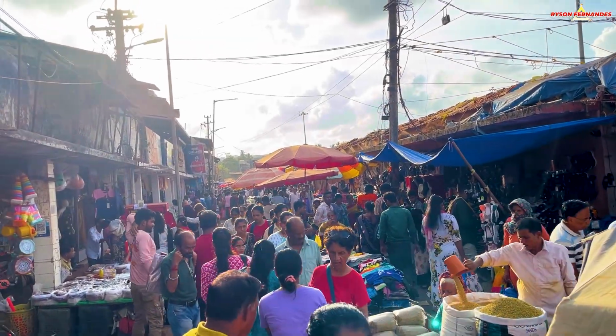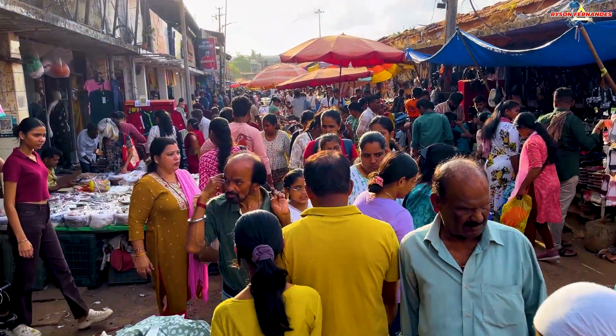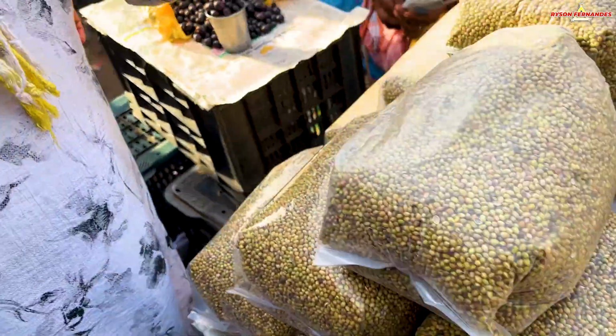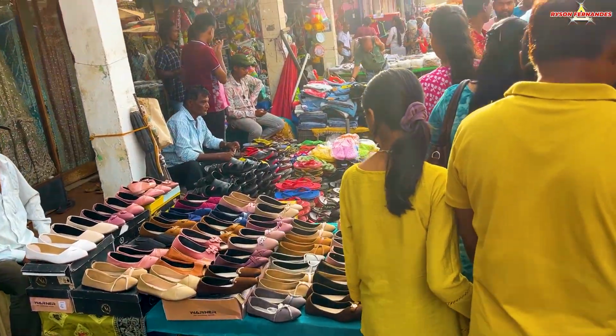So as you guys can see, every street has a different vendor, guys. And look at the amount of people who have come here to buy stuff, because you simply get almost everything here, guys. From sambar to kandas. How many of you guys like kandas? Do let me know in the comment section below.